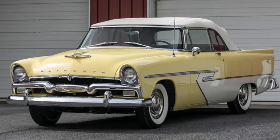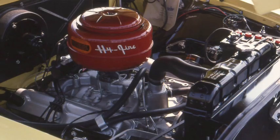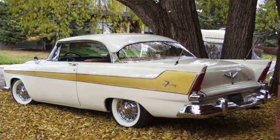The 260 increased in size again for 1956 to a 270, with 180 horsepower. But Plymouth also introduced the new A-block engine, which also used poly heads. It was offered as a 4.5-liter 276, marketed as a 277, providing 187 horsepower, or up to 200 horsepower with the Power Pack 4-barrel, or in the new Sporty Fury as a 5-liter 303, which had 240 horsepower, and special gold and white trim.